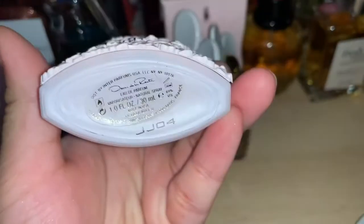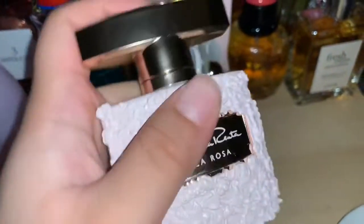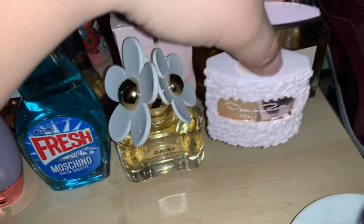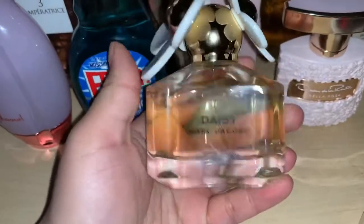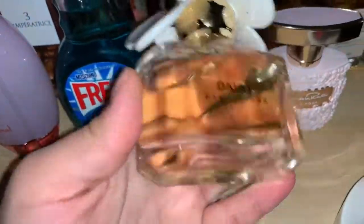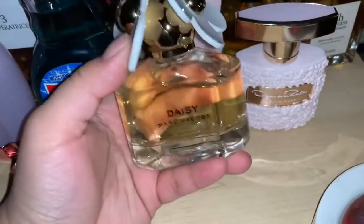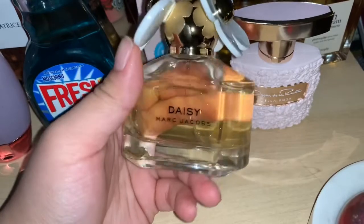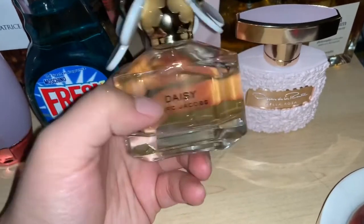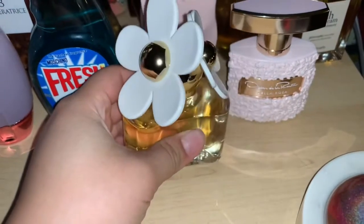And this is the 30 milliliter bottle, but I want to get the full size of this because it just smells that good. Finally I have the original Daisy by Marc Jacobs. This isn't the full size, but I actually think I prefer the original over the Oh So Fresh for some reason. I don't know why, but I just like the stronger scent of Marc Jacobs Daisy more.